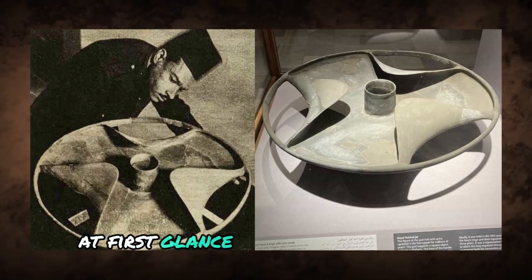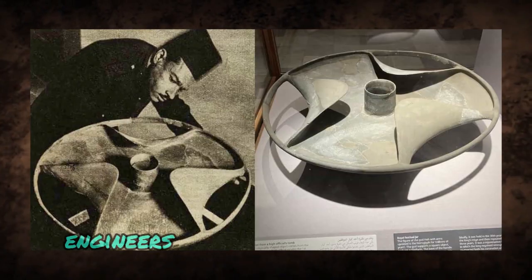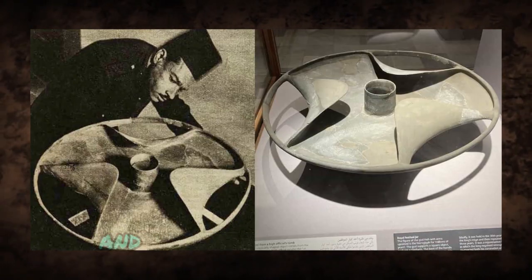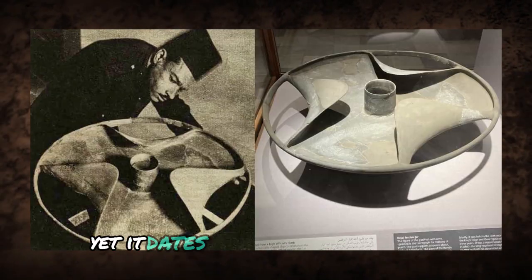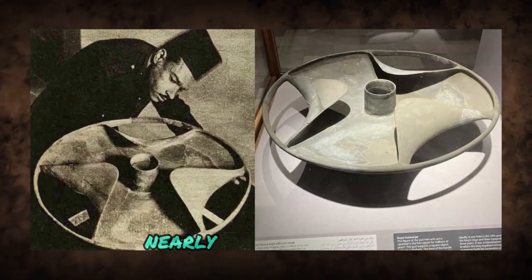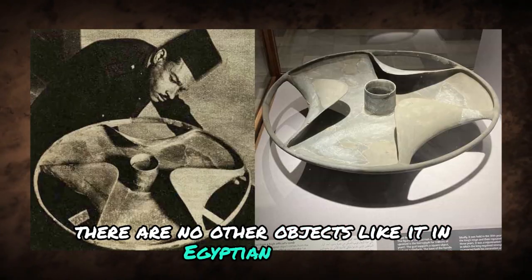At first glance, it resembles a wheel. Others saw turbine blades. Engineers later analyzed its structure and noted aerodynamic qualities far ahead of its time. Yet it dates to Egypt's first dynasty nearly 5,000 years ago. There are no other objects like it in Egyptian history.